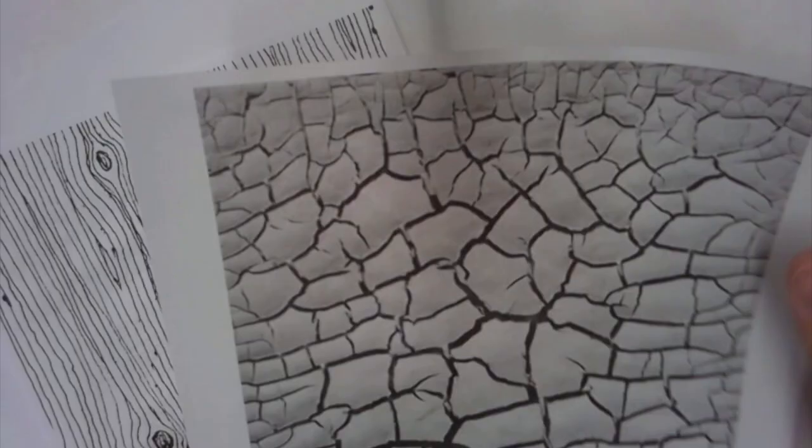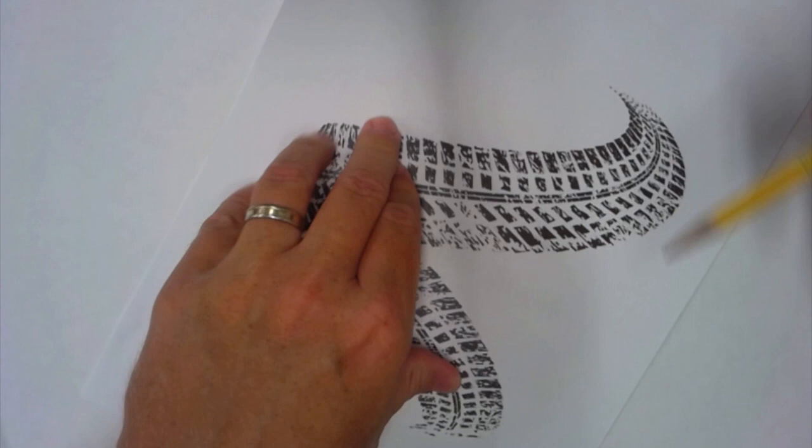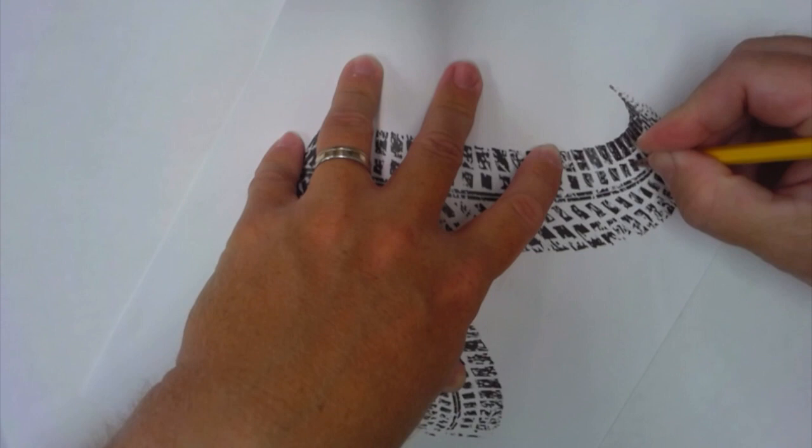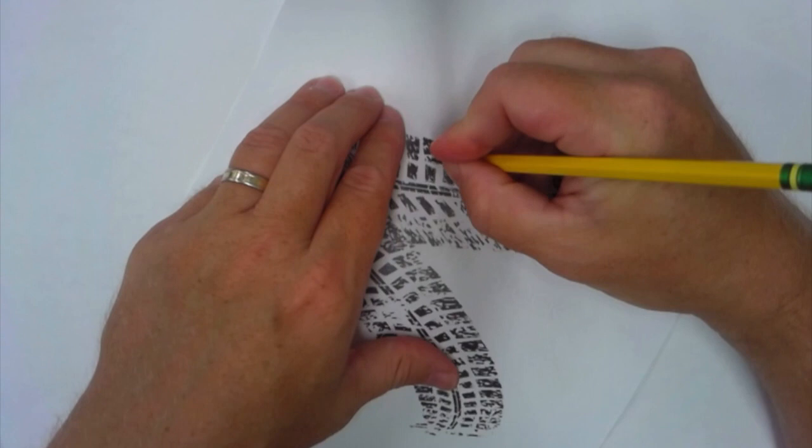Now you'll have a bunch of texture sheets to choose from, tire treads to dried mud to broken glass or whatever. So you have a new piece of paper taped to your pastel paper on top. It just matters that the blank paper is on top. Then you're going to pick one of the texture sheets, and then you're going to tape it onto the white paper so it won't move. And then you're going to trace that as close as you can.